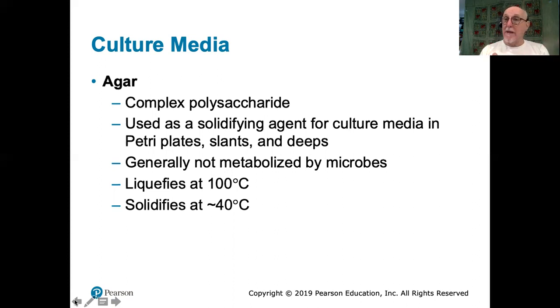We can make an agar preparation on a plate. That's the commonest way you will see it. Or we can make it in tubes, which are incubated at a slant, so they've got a big surface area on the top. Those are called slants. Or in tubes which are cooled when they are upright like that, so that there's a deep layer of agar. These slants and deeps are often used for storing bacteria, not for a very, very long time, but you can store bacteria on slants and deeps for a period of months, as long as they're kept refrigerated.